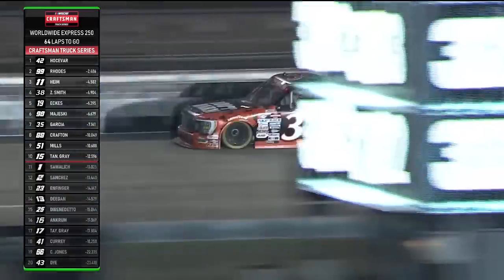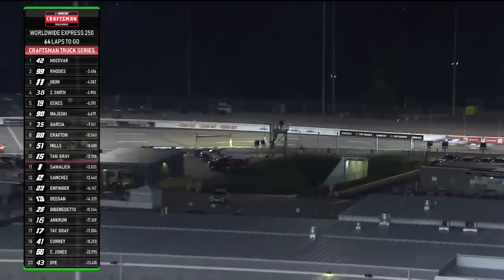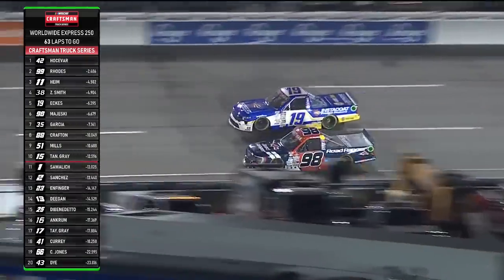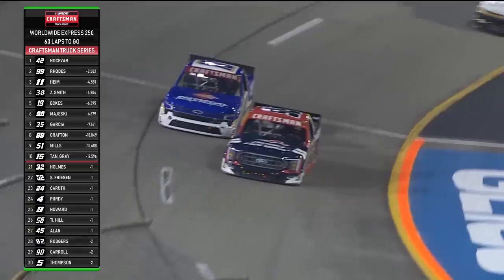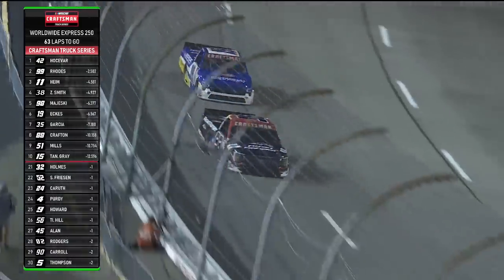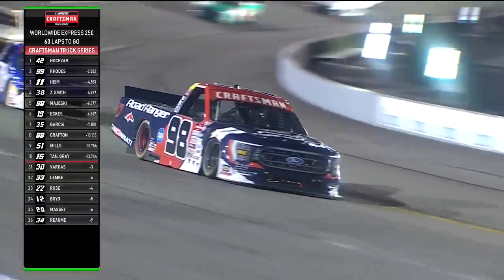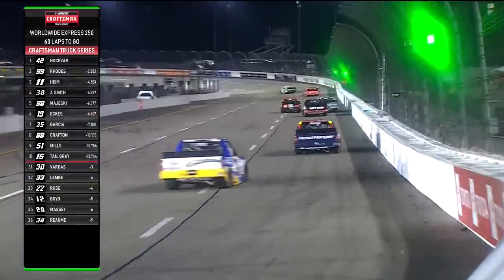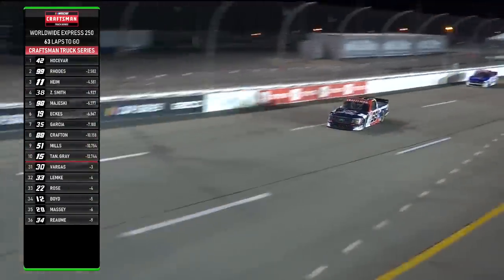And Ty Majeski, who dominates, winning Stage 1, Stage 2, has led 132 laps after a speeding penalty, has worked his way to the top 5. Are you kidding me? He's now past Christian Eckes. 18 laps. He was the fastest truck since we restarted. And remember, so many of those early ones, he was in heavy traffic because he had to start behind everybody. Talk about motivation. Wanting to deliver for your team. This cat is on it right now.